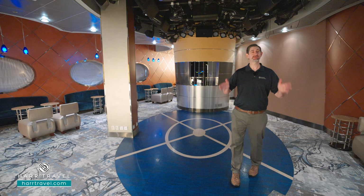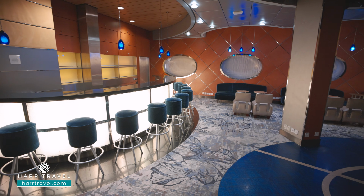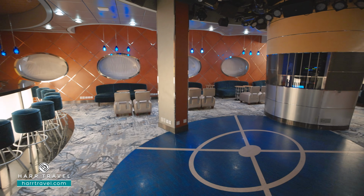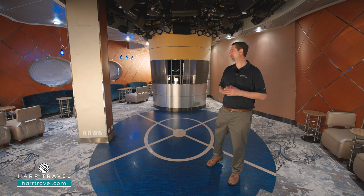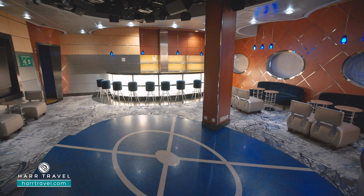The Pulse nightclub is your spot to dance the night away. You've got the full bar here that wraps all the way around. You're also gonna have several different styles of seating, tables for 2, lounge style seating that wraps all the way around. But I'm here right now on the dance floor. The DJ will be spinning tunes just behind me, and it's that classic nightclub experience.